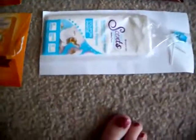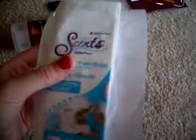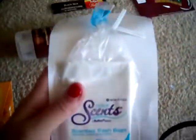And over here, I got a sample of a scented trash bag, which I found interesting, and the scent is vanilla flower from Color Sense. It's a Ruffies brand. So they have all these different scents. I just wanted to try out a scented trash bag, so I will tell you how that smells. And I don't know how big this is. It's 4 gallons, so I'll probably put this one in my bathroom to make it smell good.